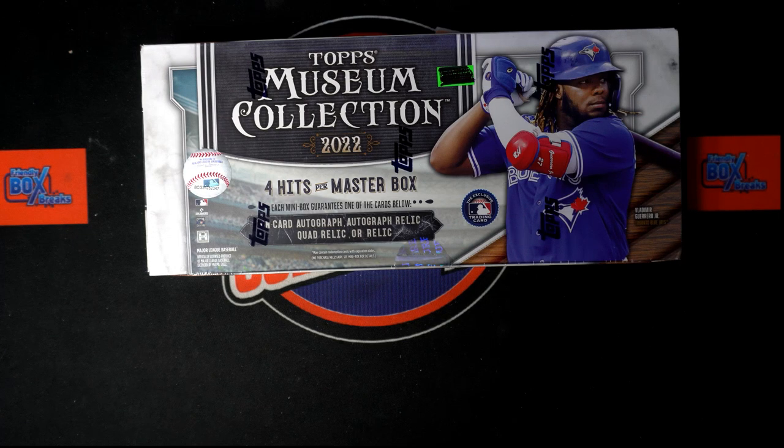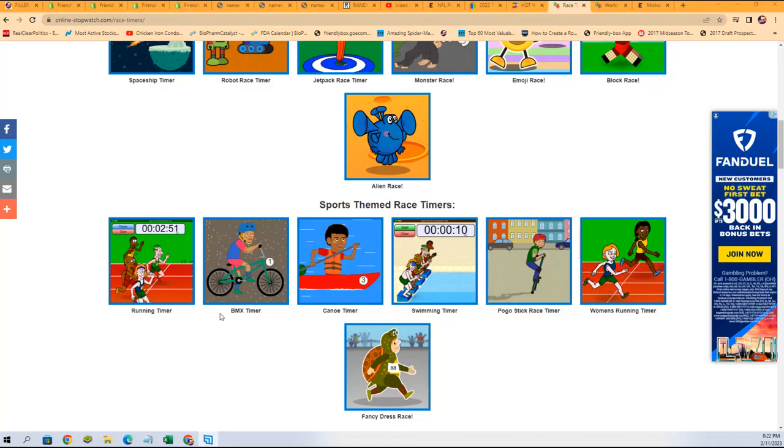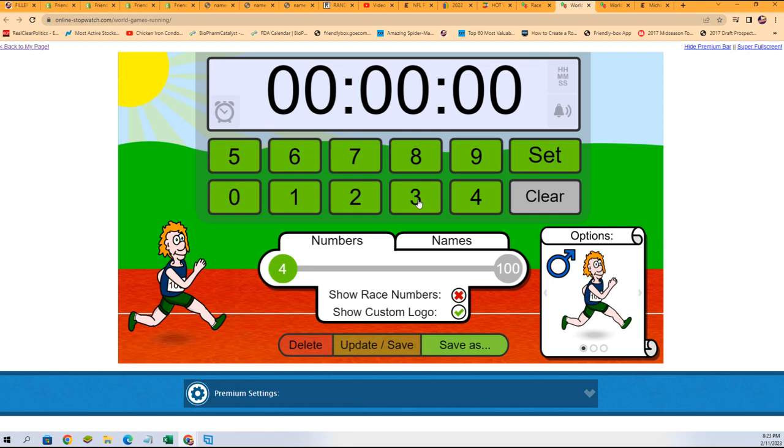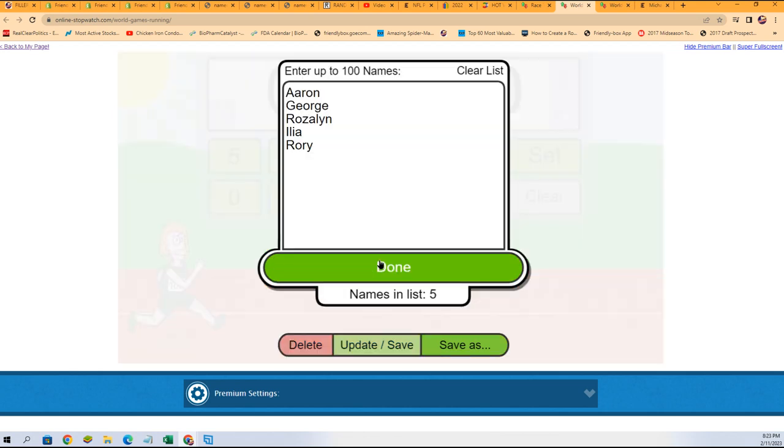Good luck, everyone, in museum baseball. Hope you pull a monster hit out of here. We're going to start things off with a race where first place is going to get the Cubs and second place is going to get the Brewers.